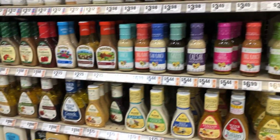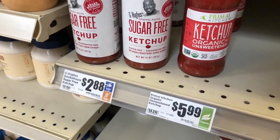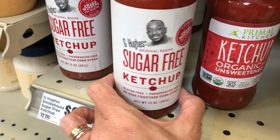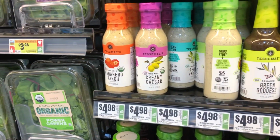No, I think I'll pass. Should we go? Oh my goodness, that is a crazy price difference. I actually really like this stuff. It's so good. These aren't much better. A little bit, but not much better.